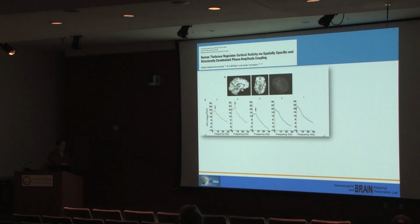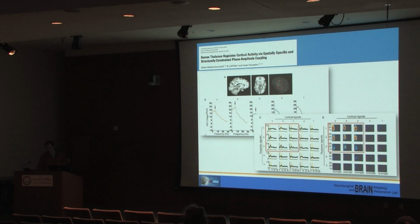So again, going back to some earlier work, this is actually data that I collected when I was still at the University of Virginia in an epilepsy patient in whom we had these cortical ECOG strips on the surface of the brain, but also had some thalamic electrodes deep within the brain. And what I wanted to know was, how do these signals in the thalamus and the cortex relate? Everyone knows that the thalamus projects to the cortex. But is there some kind of relationship between these areas?